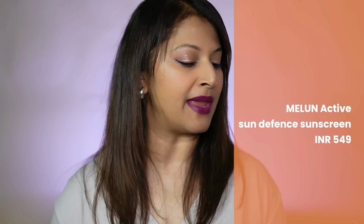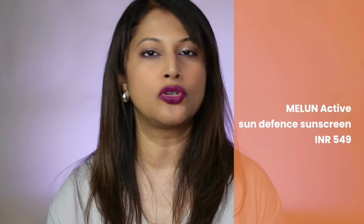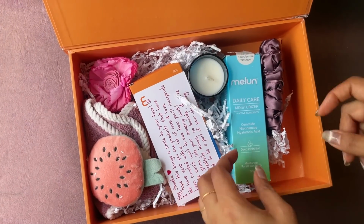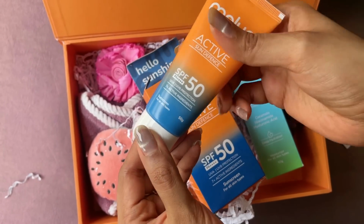Now, another great find, you guys, is MELUN, M-E-L-U-N. Active Sun Defense, SPF 50 PA++++, UVA, UVB protection, 7+ active ingredients, sunscreen for all skin types. I could go on, and I've never ever spoken about this brand. This is a new brand on my radar. They sent me PR, and my gosh, this is such a great sunscreen, giving you maximum superior protection, you guys.